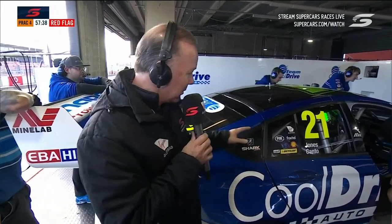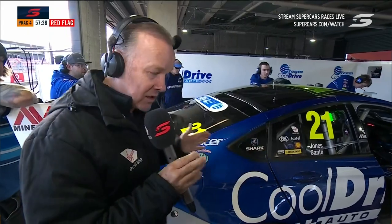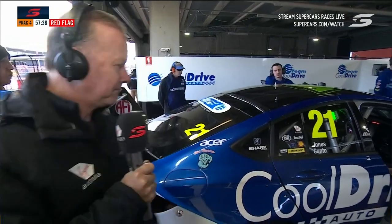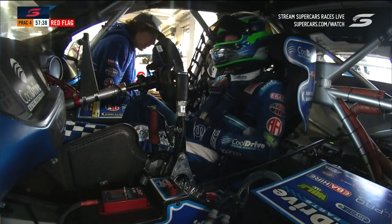But the car, they're telling me, is actually not quite square. So when they put it on the wheel alignment pad, they're still not quite happy where it is. So a little bit more work to do on this car tonight yet. Thanks for the update, team, from the pit lane in the pit garages down there.